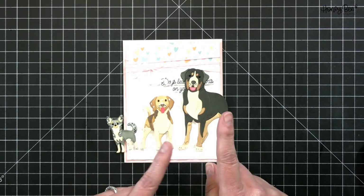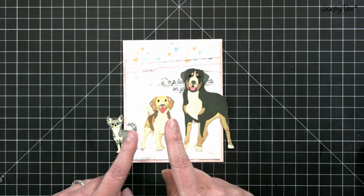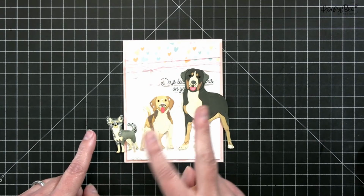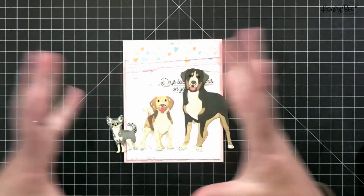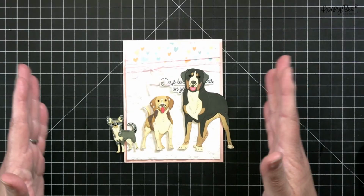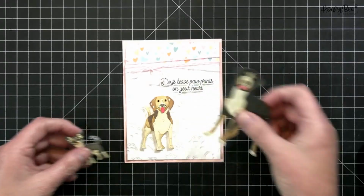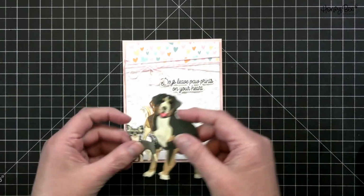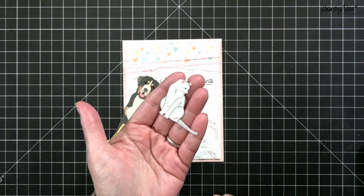In the large dog set, there is another large dog, and there's another medium-sized dog. And I believe in the small set, there are two more little small dogs. We broke them up because all together it would have just been a ginormous die set, and we want to make it more economical for you guys. Then you can pick and choose which little pups you want to create. But large, medium, small.